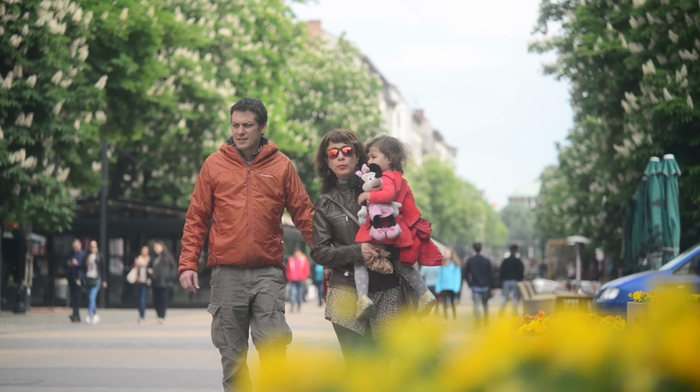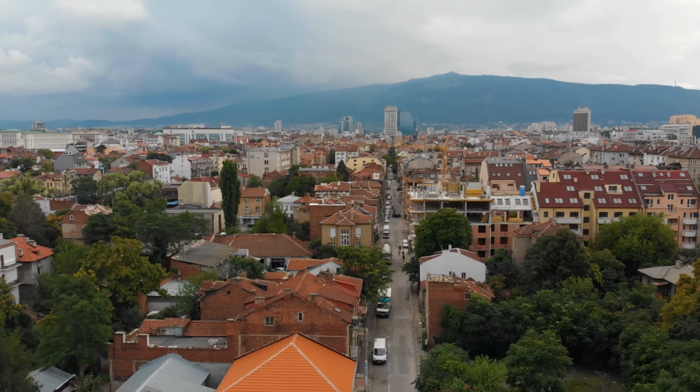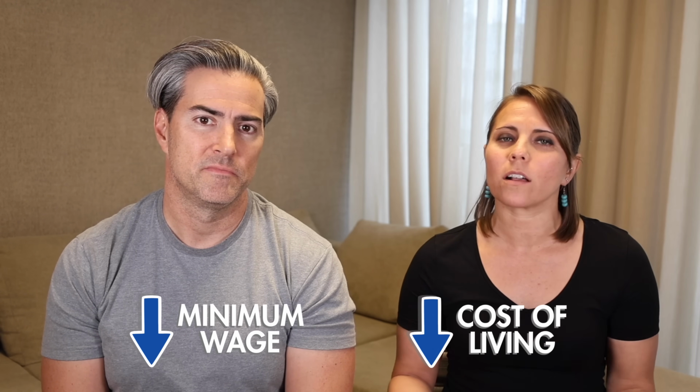And then the other thing that I wanted to highlight that has to do with money is the cost of living. Bulgaria has low cost of living. I mean, that can kind of be seen in the minimum wage. Yes, of course. So when you know how much you actually have to prove to get one of these visas, you can see that because minimum wage is lower, then the overall cost of living is lower.